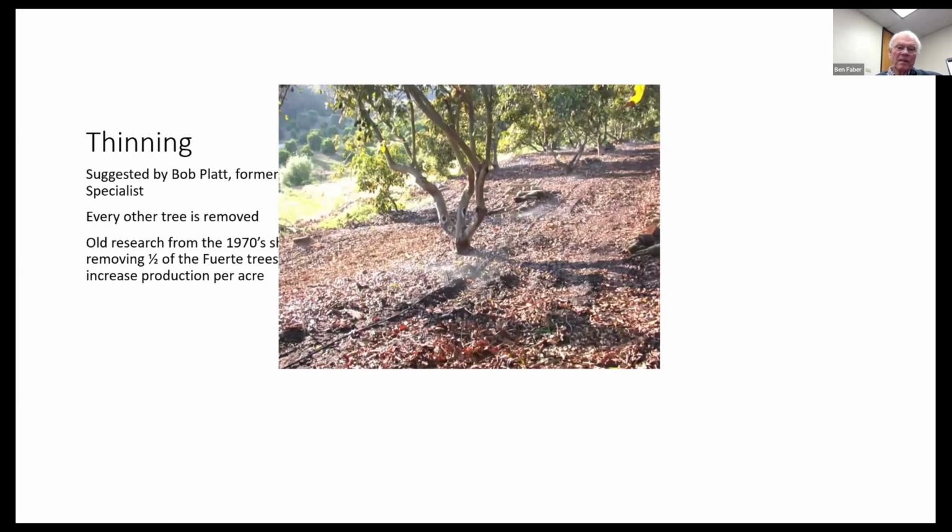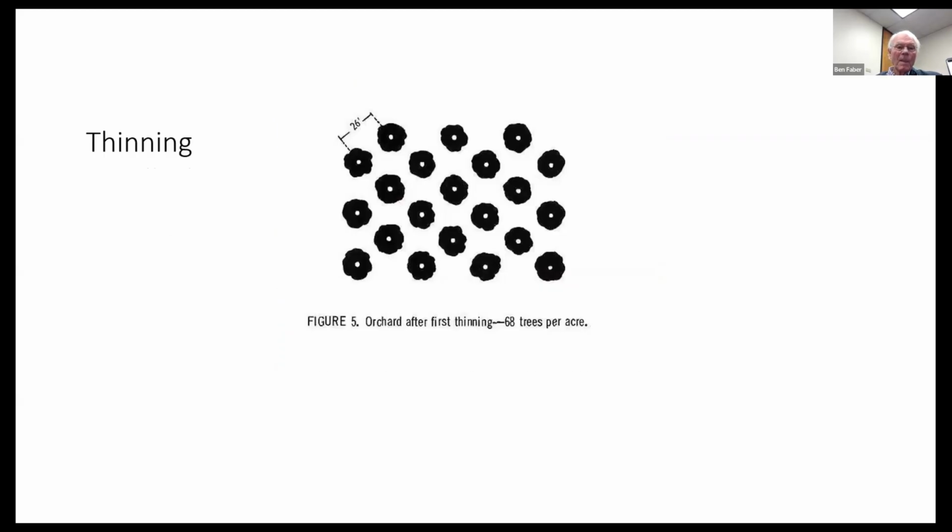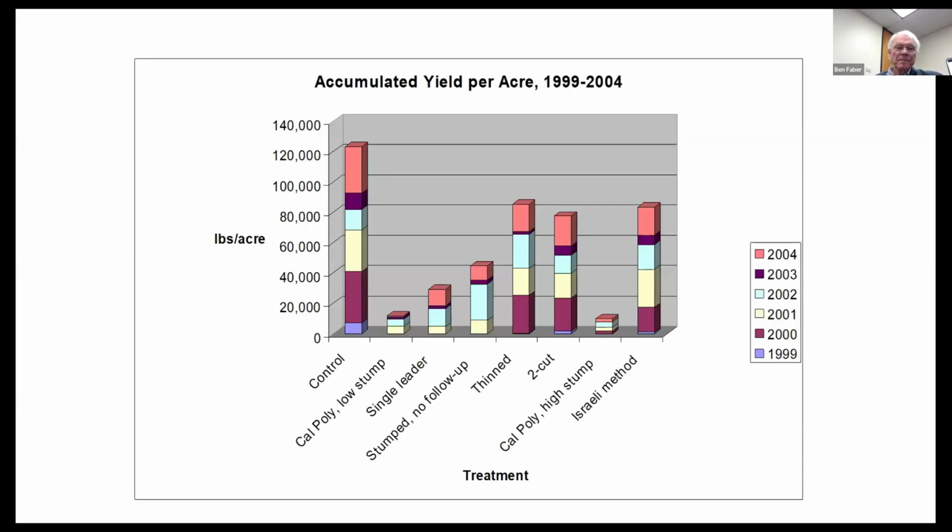And this is the traditional thinning where you remove every other tree. And that works. Work was done back in the 50s and 60s on thinning. The example of the Hass planting in Carpinteria was successful, going from 154 trees to 17 in a period of about 25 years. So thinning is just removal of every other tree.